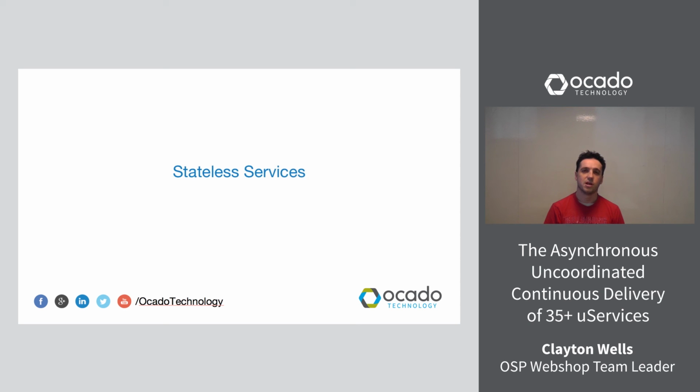Stateless microservices. This is one of the most popular forms of microservices out there, and I'll show you why. Stateless microservices have been very useful for the main reason: they make deploying simple, they make scaling up simple, and they make scaling down simple.